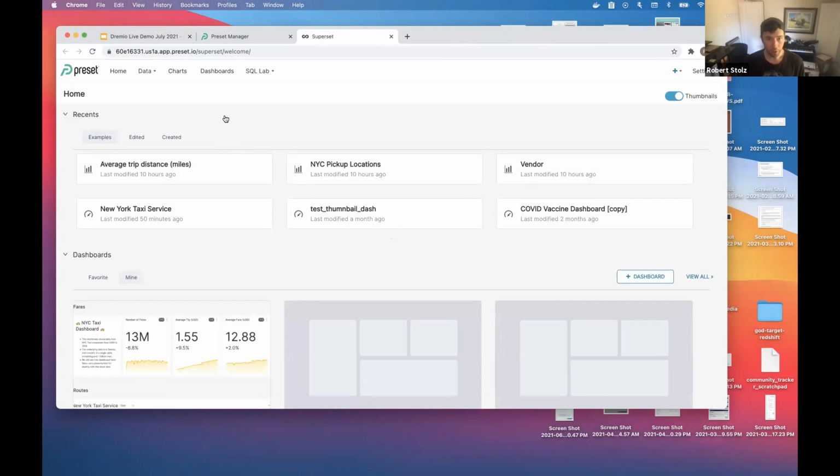Oftentimes when I'm working with a new data set, one of the first things I like to do is go over to the SQL editor and start exploring that data set with some basic queries to see how large is it? What do the columns look like? Are there values in the columns that maybe don't make sense or we don't want?